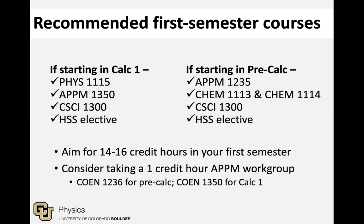CSCI 1300 will be required as a prerequisite if you want to take any additional computer science classes. So that might be a good one to get out of the way if you think you might be interested in taking additional computer science. There's also an option CSCI 1200, which is a more broad intro to programming course that focuses on Python. And that course will count as an engineering elective for you. It will not count as a computer science elective for engineering physics, but that is also an option.